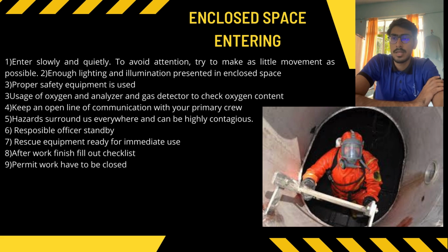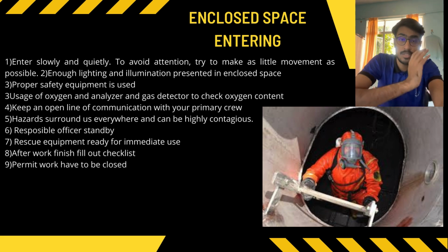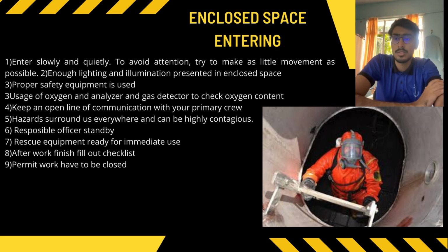And fourthly, keep an open line of communication with your primary crew. That means always keep contact with the crew or anybody outside of the enclosed space, so that they know what is happening inside. Hazards surround us everywhere and can be highly contagious, so that is why we did the prior checklist to identify the hazards before we enter. And also there will be hazards as well.